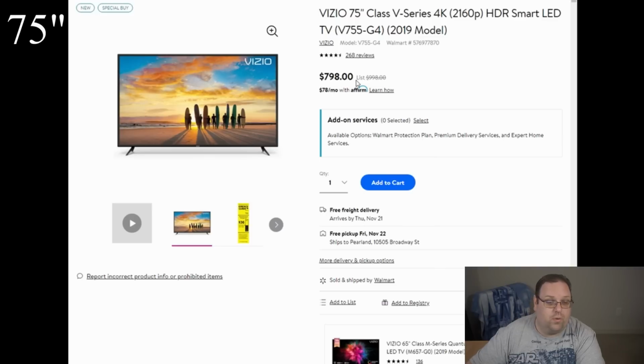$798 for V series. If you've watched some of the other sizes, I really can't say enough about the V series. It really has a lot of bang for your buck. It is a plastic shell, but it's not like that cheap plastic. The processors are nice. The functionality of what you can get with Vizio is great. Don't be a brand snob. Please give this an honest look. I think it's really awesome bang for your buck. I really think it is.